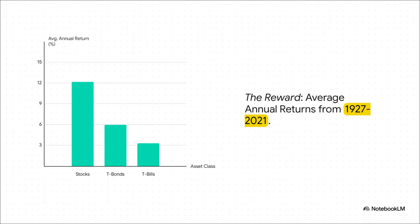Okay, first step, the reward. And just look at this chart. The story here is absolutely crystal clear. From 1927 to 2021, stocks delivered a powerful 12.17% on average. That just blows Treasury bonds and Treasury bills out of the water. On the return front, it's not even a contest. But that's only half the story, isn't it?